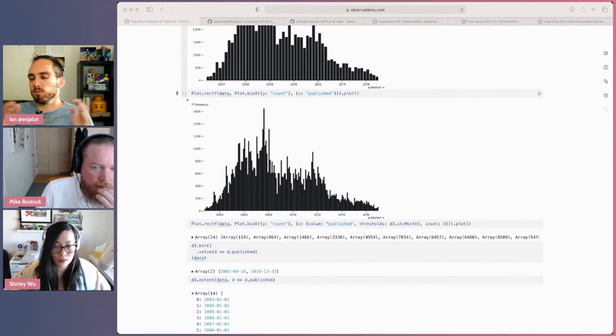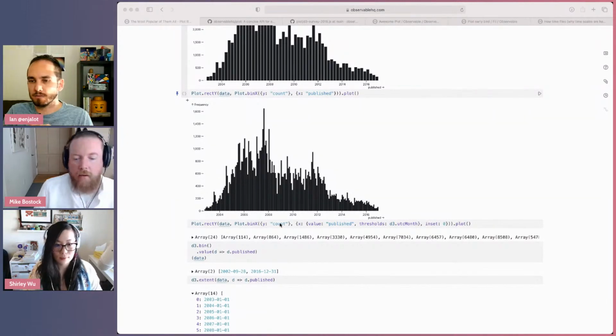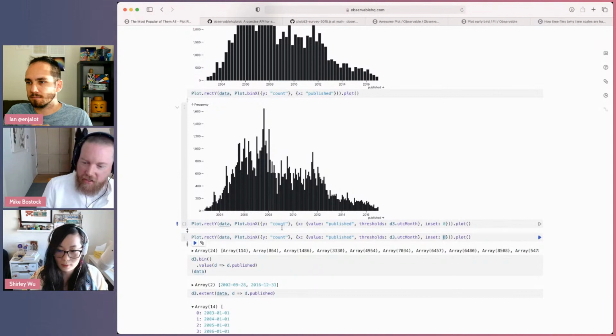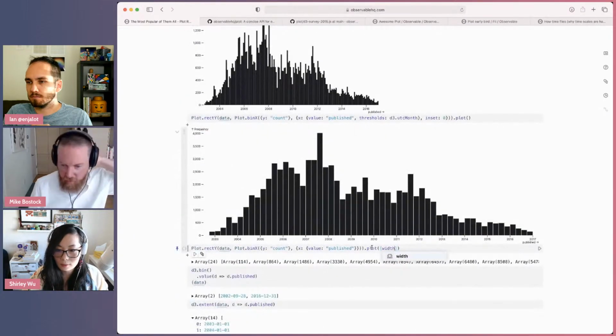Like, yeah, also being able to stretch the whole graph if you wanted to. Oh, yeah. Well, there's different things we can do. So we can do, what if I get rid of that? So, you know, you can say width or something like that. And now it's like the full width.